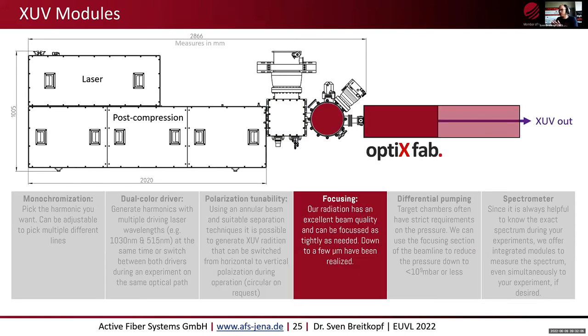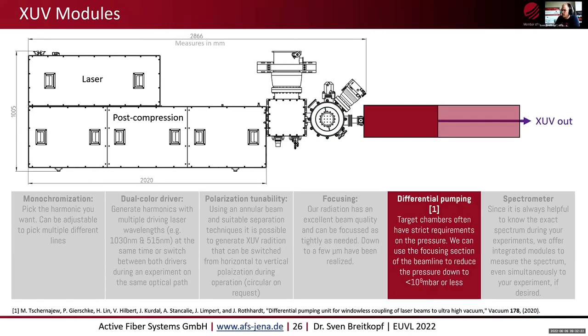Then depending on what you want to do, if you want to have us optimizing the focusing already, we can do that. We have a partner here in Jena as well who can provide us with excellent XUV optics. And differential pumping is often a topic. Of course it makes sense if you have a focusing beamline, then you use it for differential pumping as well. But this is always optimized to the customer's desires.